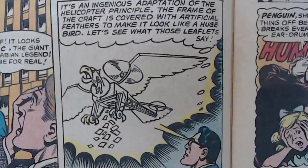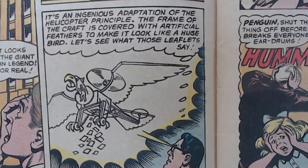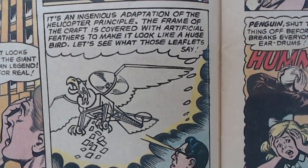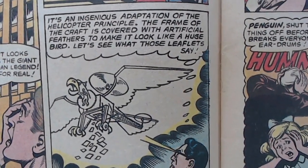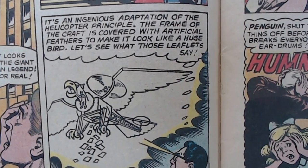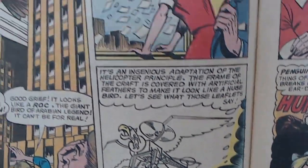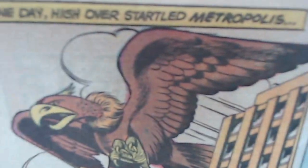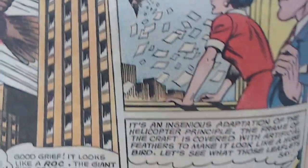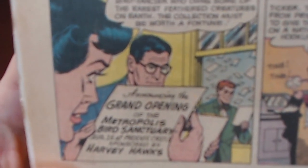So he looks through it. Look at that. It's an ingenious adaptation of the helicopter principle. The frame of the craft is covered with artificial feathers to make it look like a huge bird. Let's see what those leaflets say. Do we see the propellers of the bird? Oh, maybe the cloud is supposed to be the propellers of the bird. Or the helicopter.